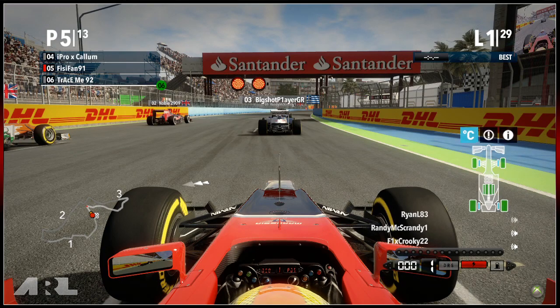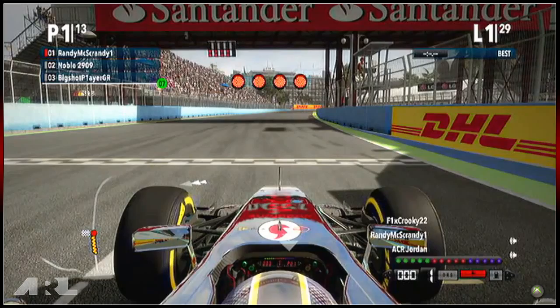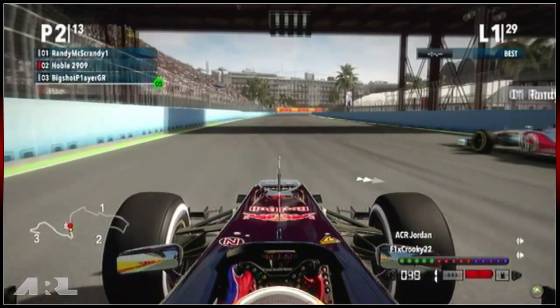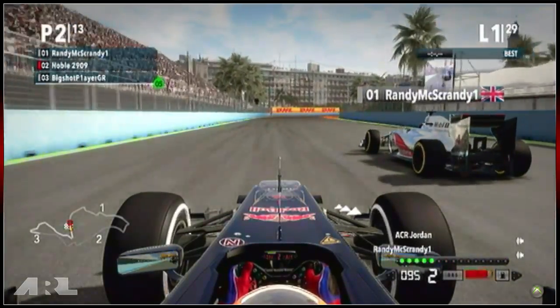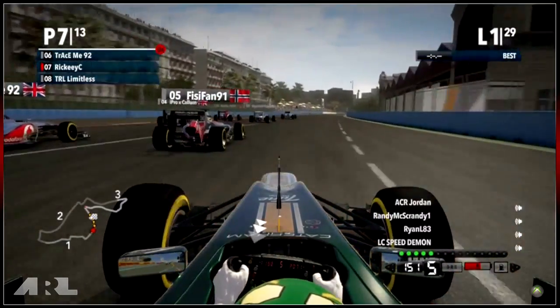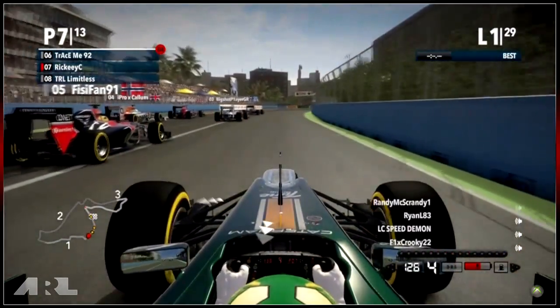Matt, yeah, take us through the start. Yeah, here we go. We've got three lights. We've got four. We've got five. And we're away! The lights go out pretty quickly and Noble 299 wants to get in front of Randy McScranny on the prime tyre, as we're now on board with Ricky C in 7th place, trying to hold position and maybe look up the inside of Tracy 92 into turn 1.